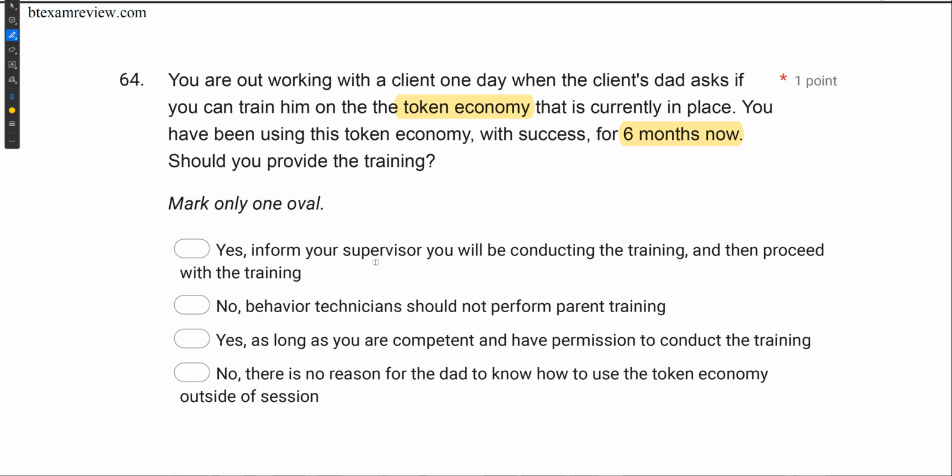Well, that's not necessarily the approach. You don't inform your supervisor you're doing the training. You just inform them the client would like training, and then you can say, I'm comfortable giving it, or they might tell you to go ahead and do it, or they might say, I'm going to do it. Either way, first step is informing the supervisor. B, no, behavior technician should not perform parent training. Well, not necessarily the case. You don't perform parent training without permission. Only given permission should you perform parent training.